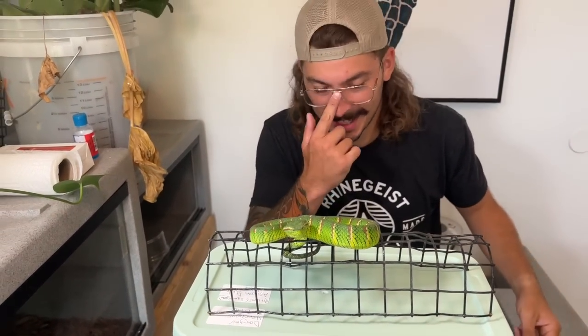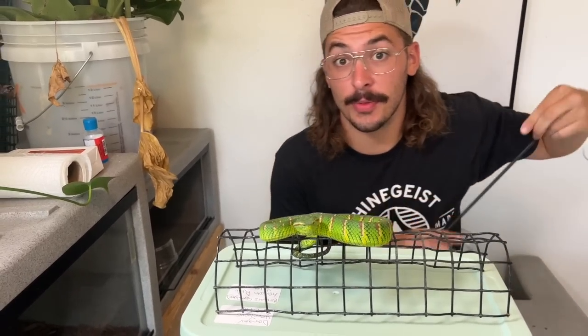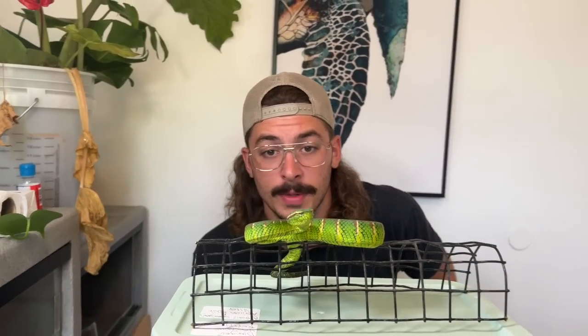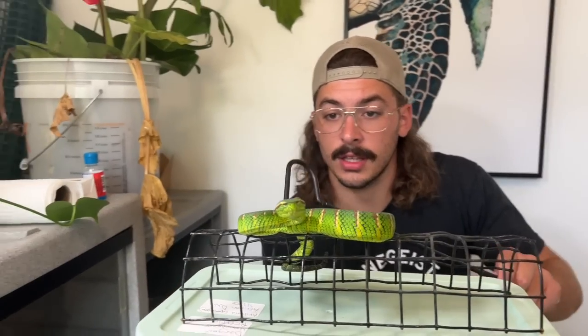How gnarly is this guy? This, as most of you are probably aware of, is a waggler's viper. One of the coolest pit vipers on the whole planet. And this right here is a pretty unique one too. I've never seen one with these red and yellow bands like this, with that big head of his. He is just a gnarly, gnarly looking snake.